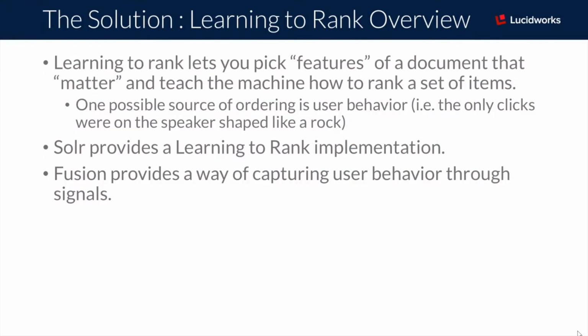So what is Learning to Rank? Learning to Rank is a machine learning technique where we teach the computer how to rank items. We do this by choosing features, which you can think of as relevancy factors, that we think the algorithm should weight and tune. We also need a source of ground truth or order. One source of this is user behavior. Luckily, Solr provides some nice basic building blocks for implementing learning to rank. And meanwhile, Fusion provides a way of capturing user behavior as well as pipelines for applying these techniques.